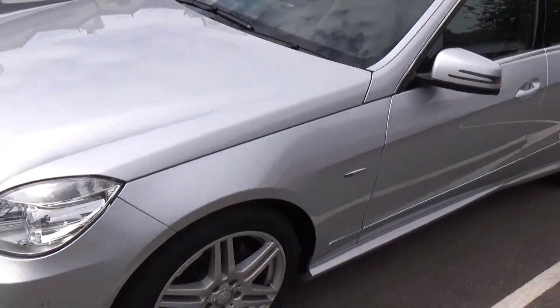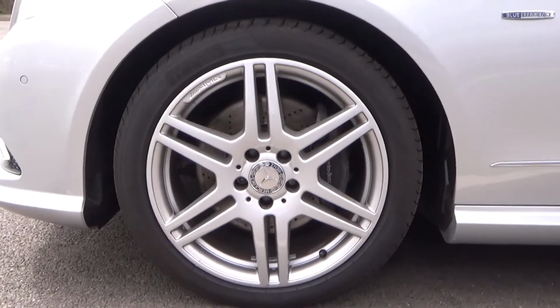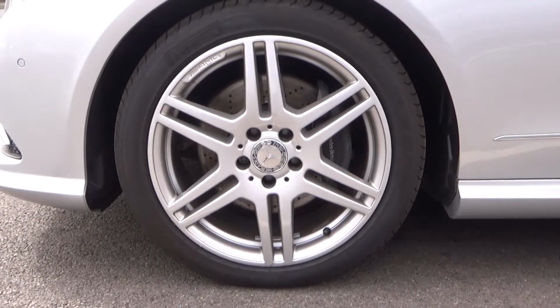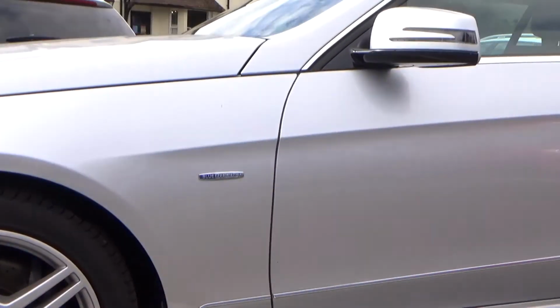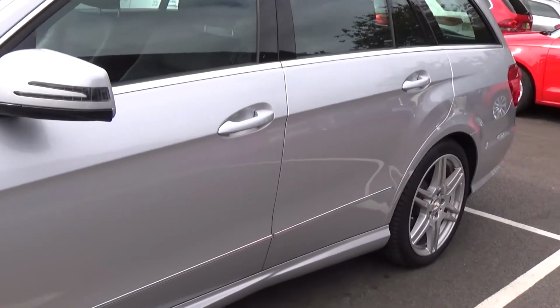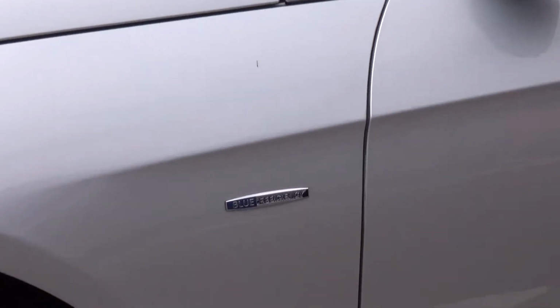We move round to the side. So you've got your AMG alloys here, finished in silver. Looking at the bodywork as well, it is in beautiful condition. Got your Blue Efficiency badges here.